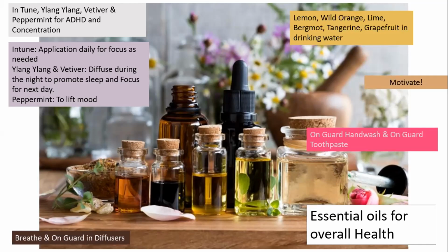Then On Guard hand wash is an absolute must in our household, as well as the On Guard toothpaste. At first, I only bought the On Guard toothpaste for me and my husband. He was afraid that the kids might ruin or make a mess with that toothpaste. And then I got robbed of my toothpaste because they love my toothpaste more than the regular toothpaste. So the whole household is on On Guard toothpaste at the moment.